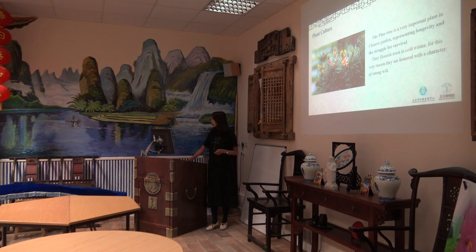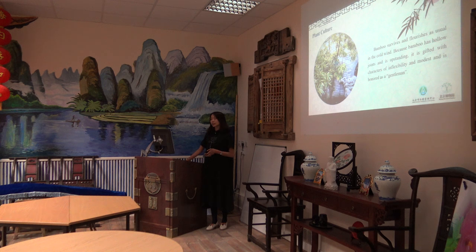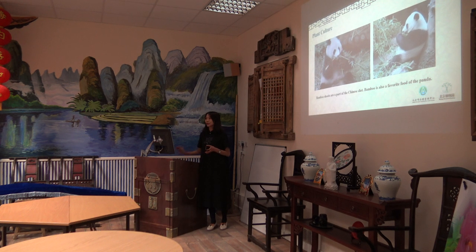And the pine tree is very important in Chinese garden. It represents longevity and struggle for survival because it will stay green in the cold winter. And the bamboo. Bamboo also will survive in the winter. And it also has a hollow stem. So people in China think it represents modesty, like a gentleman. And the bamboo shoot, in China people eat bamboo shoot. And the bamboo is also the favorite food for panda.